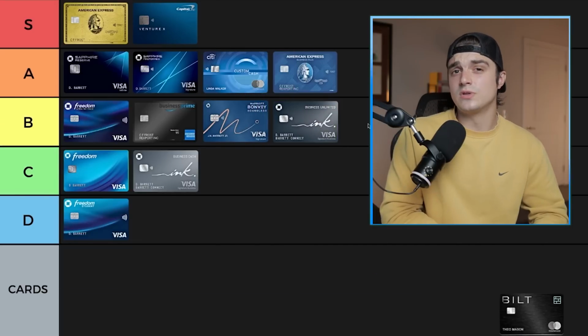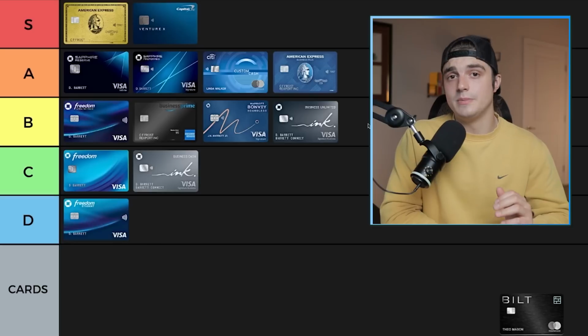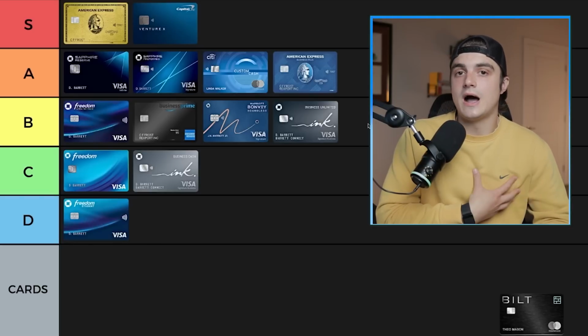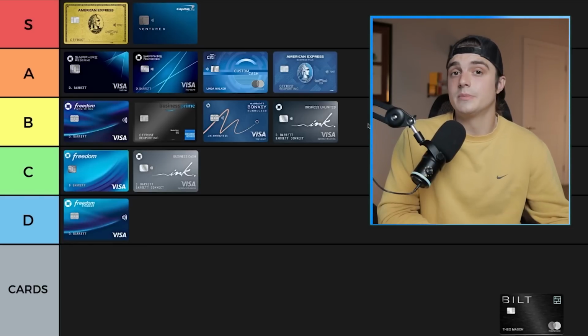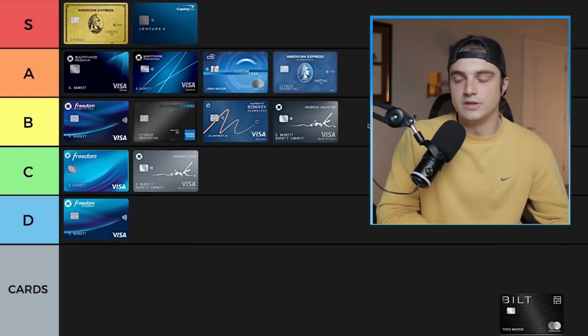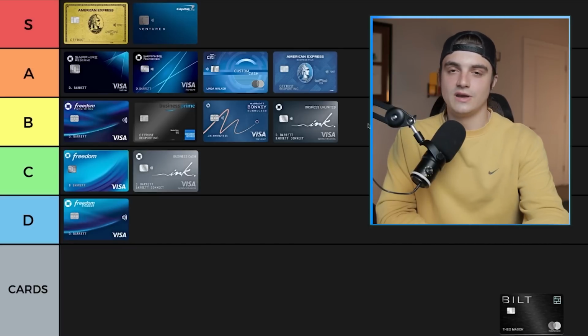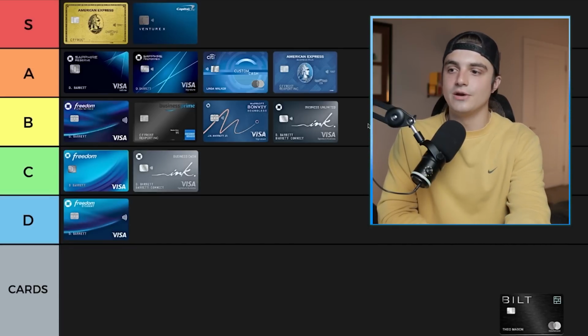If you're somebody that does utilize those 5x or 2x categories on the Ink Cash, you might very easily swap these cards out. But for the way that I use my credit cards right now, the Ink Unlimited is the better of the 2 cards for me and gets the most use out of really any of my business credit cards. So while it doesn't offer anything extra like the Blue Business Plus, I do think that once again, it's better than average. And if it's earned a spot in my wallet as one that I use very frequently, it's got to be better than a C tier.